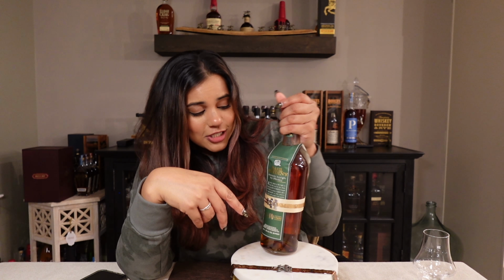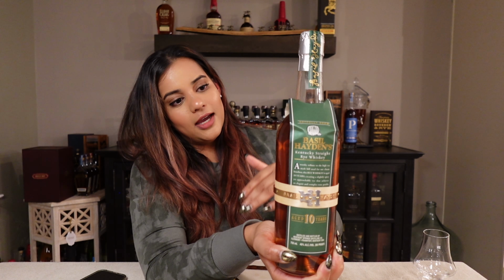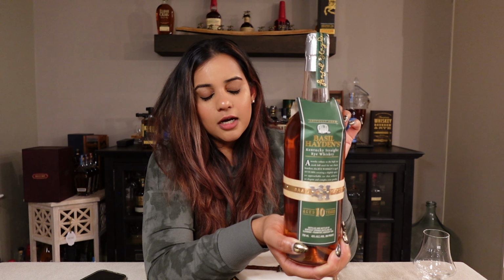I decided to finish the night with another rye. So we're doing Basil Hayden, which is another line from Jim Beam, just like Knob Creek. This is actually a 10-year rye I never knew even existed. I just came across it when I went to some convenience store in New York. I got it for $75. I honestly don't know if that is a good price or not, but I thought because it wasn't over $100, I was okay. But I've literally never seen this bottle before.